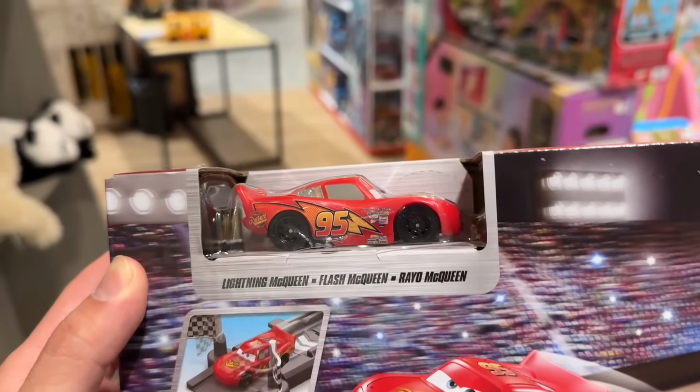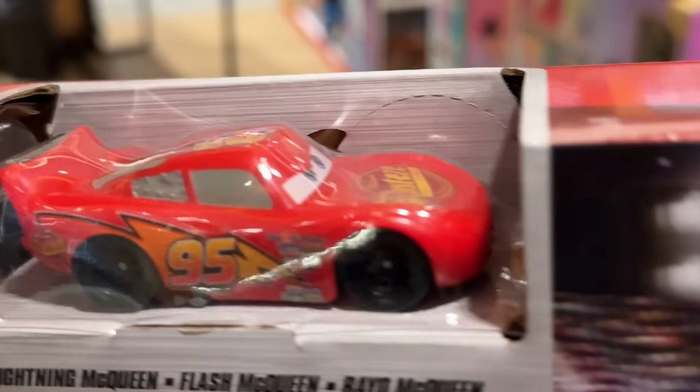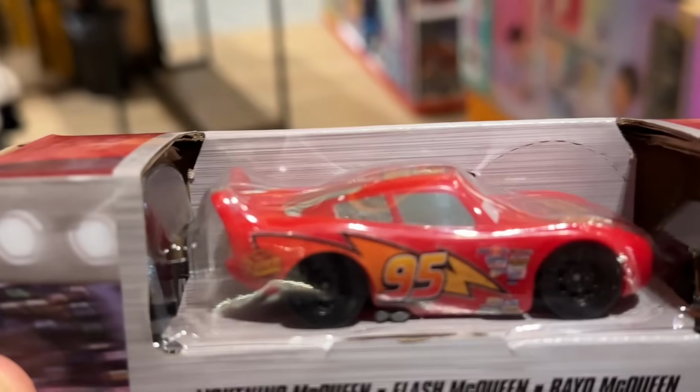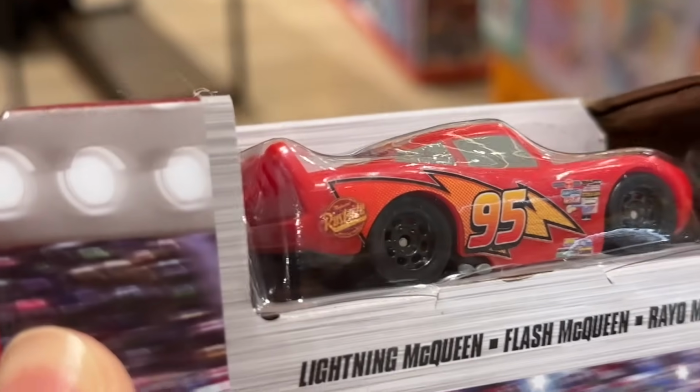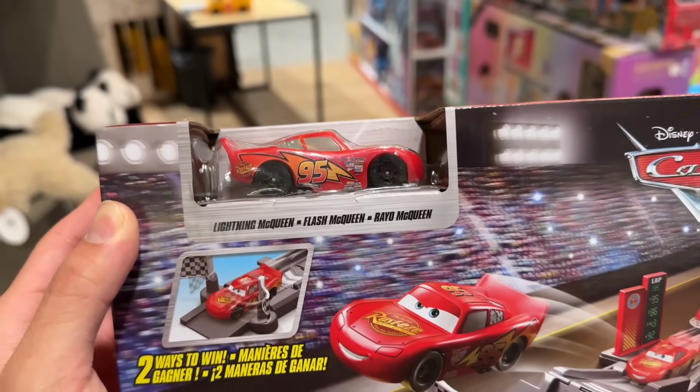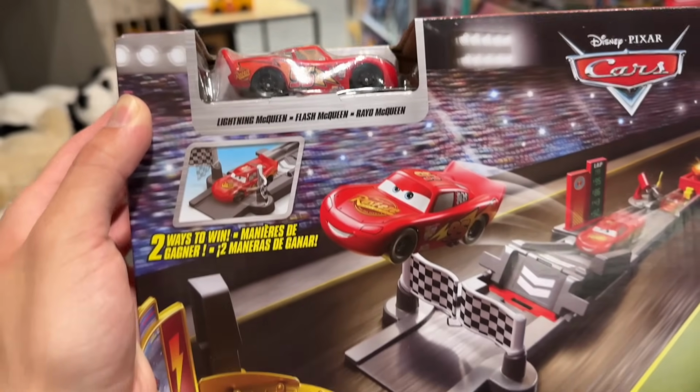Just noticed they gave Bro black wheels. No headlights. No rusties on the spoiler. No ka-chow symbol. No back sticker details either. Okay. If I didn't want it then, I definitely don't want it now.